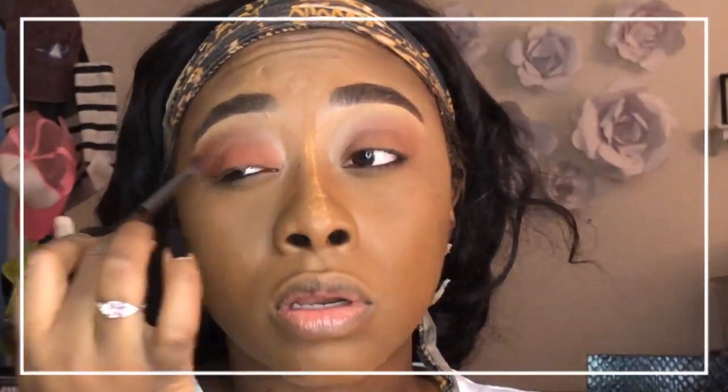Just add a little shimmer. Pretty. So I might add another dark color to this, but we're gonna see. So I'm gonna use a different brush. I wanna stay fair. So we'll use this brush here. It's similar to this one. I don't feel like digging in my other brushes, so we're gonna use what we got right here.